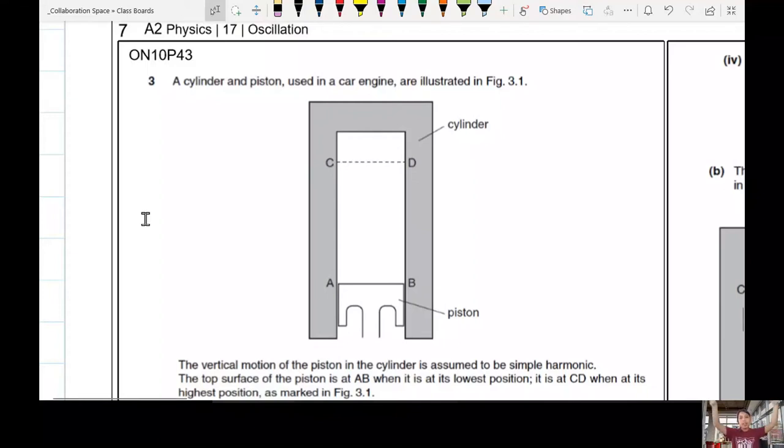A cylinder and a piston used in a car engine is shown. Remember we mentioned the other day, I think after the gas thermodynamics chapter, I said your car engine, you put petrol, some magic happens, suddenly the wheel can turn. How does that happen? That is a combination of thermodynamics, explosions, mini explosions in your engine, and a bit of physics as well, oscillation.